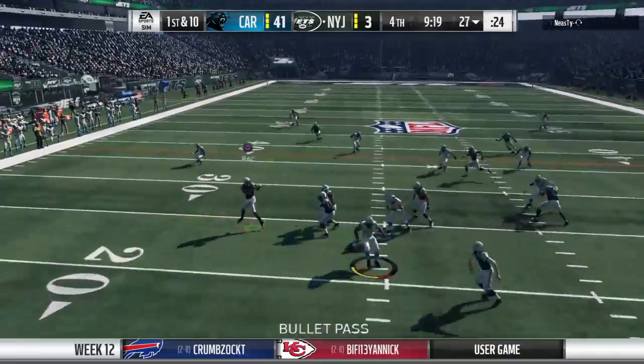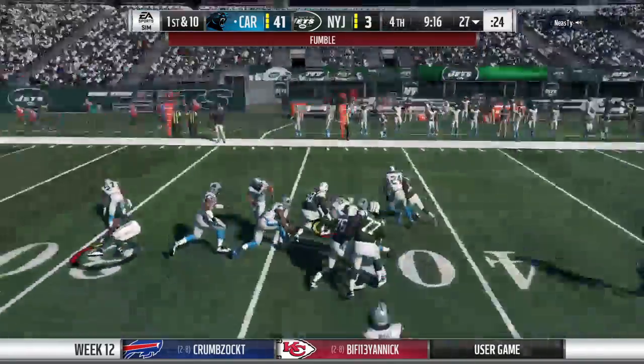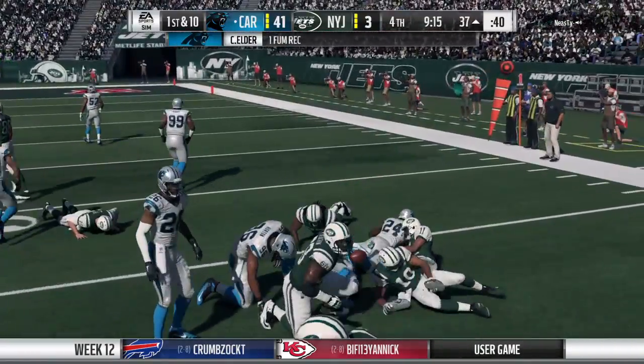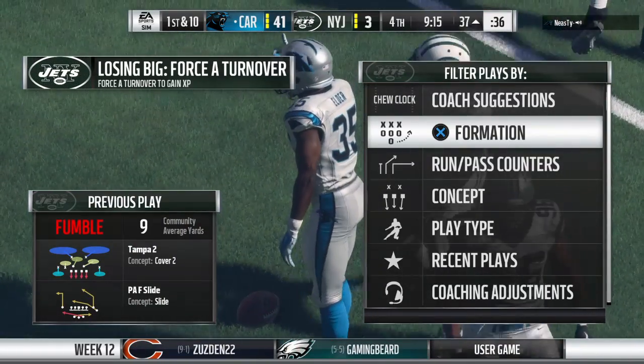Now a play fake here on 1st down. And to the tight end here, Safarian Jenkins. And a loose football. And it's picked up by the Panthers. And his guys are going to get the football at the 37-yard line.